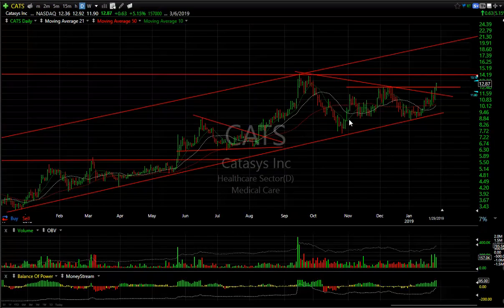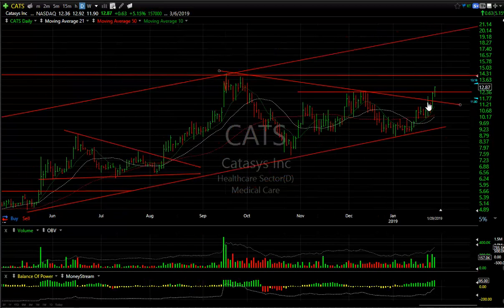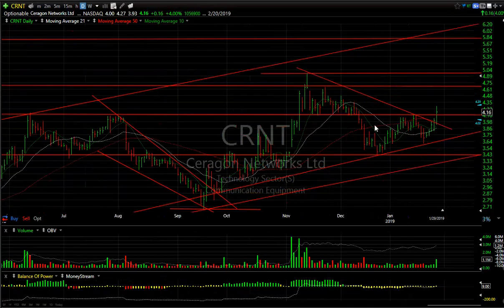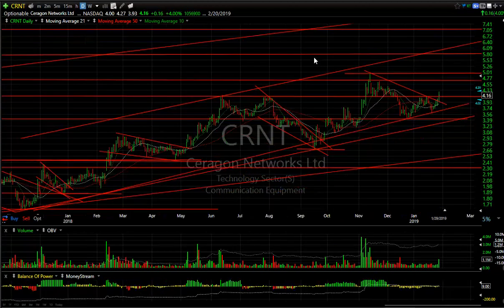CATS had a nice pop today. We featured it yesterday. Today it broke out and finished with a gain of 5%. I'm looking for a run to 14. If we get through that, we're looking at 20. This could be interesting. CRNT was put out as a swing when it broke through not only the declining tops line, but followed through with a takeout of the January highs. I'm now looking for something in a 4 3/4, 5 zone. And then I'm looking for 5 3/4, 6 1/4 up in that area. Eventually, $7 is the target. This is a new swing.